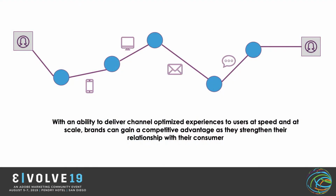So to end this, with an ability to deliver, if a user is on a journey right now, they're able to see the exact same content that you want to publish across different experiences, across mobile device, your desktop, email, or a chatbot, for example. So with an ability to deliver channel-optimized experiences to users at speed and at scale, you can gain a competitive advantage as you strengthen your relationship with your customer. And the best way to do that is native connections with Adobe and the best use of your content.